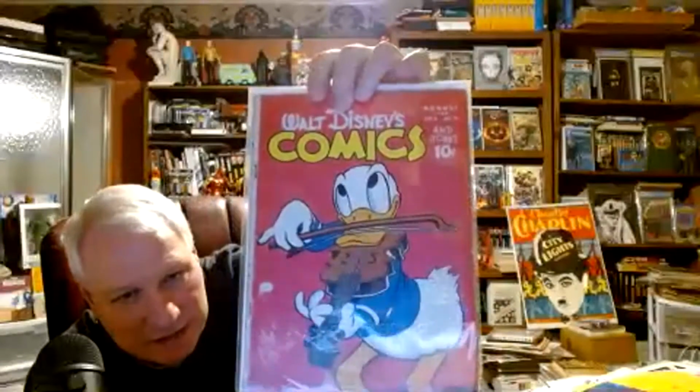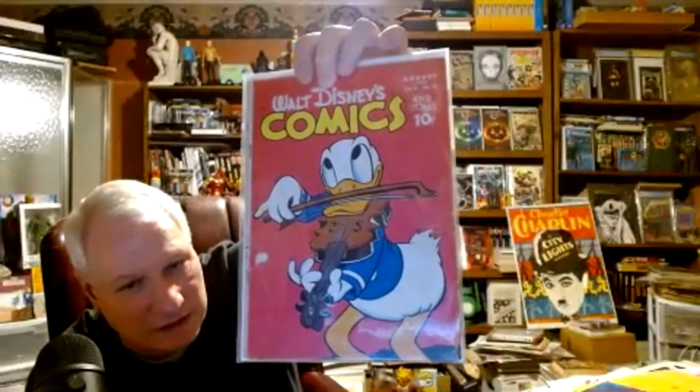So Walt Disney Comics and Stories, number 10, with Donald Duck playing his violin. Really nice magenta background. This white spot is, I believe, loss of color, and it does have some spine roll. But can you imagine the ads in that? I mean, that's a pretty good looking book. It's number 71, August 1946.